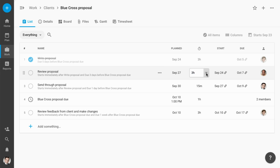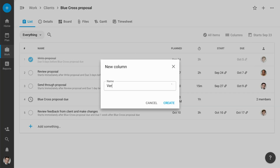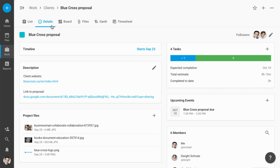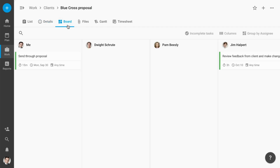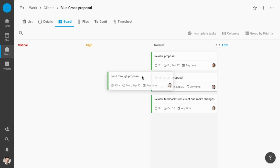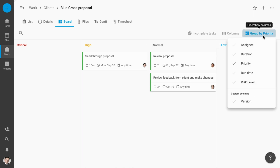You can easily make changes to tasks and use custom columns to track work by whatever metric you want. You can add important notes, websites, or files to the Project Details tab to keep everything organized and in one place. Switch to Board View to visualize your project in different ways and easily change the assignee, priority, and more. Even your custom column values.